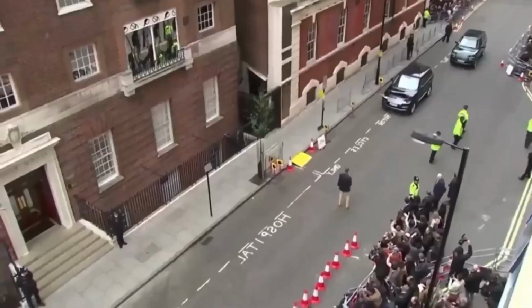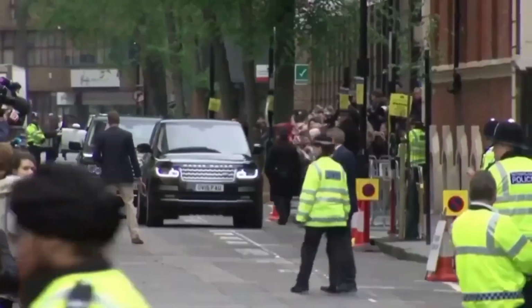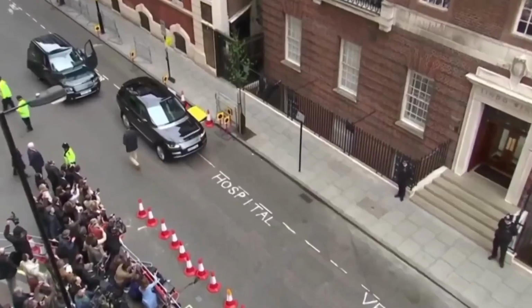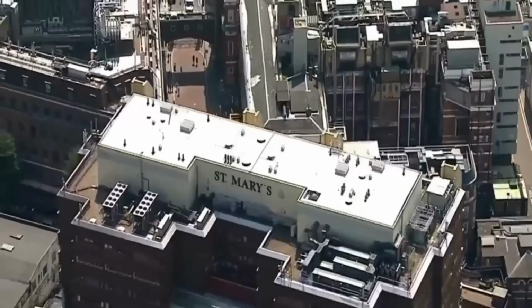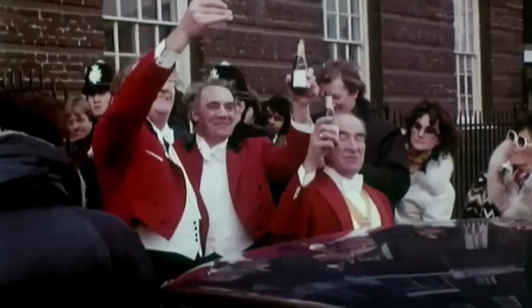And this is where it usually happens. The Lindo, a private wing of an NHS hospital close to Kensington Palace. One of the reasons that the royals have chosen the Lindo wing over other private maternity units in London is because it's aligned to St Mary's Paddington Hospital, so it also has all the facilities of a fully fledged hospital. The first royal baby to be delivered here was Princess Anne's son, Peter, in 1977.